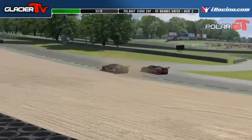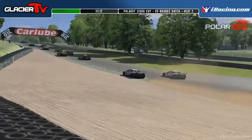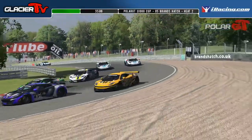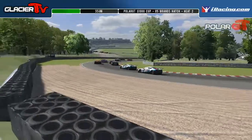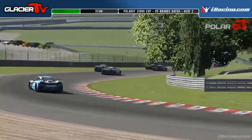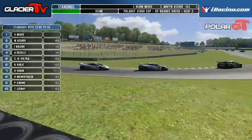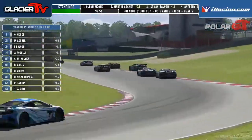That's Jeremy Hagner. Hagner is off the track. I think he just kept it out of the wall there. But Jeremy Hagner, difficult early on for him. He was running pretty far up the field. He's fallen pretty much to the end of that train. Disastrous there for Jeremy Hagner as we're working ourselves on lap number two. Glenn McGee still leading the way.